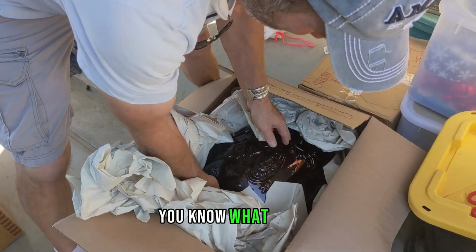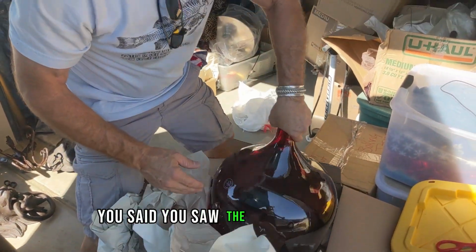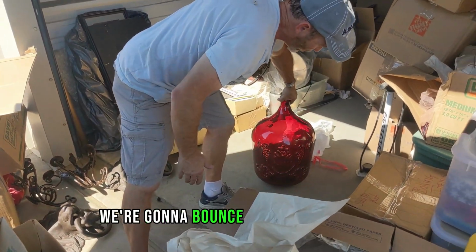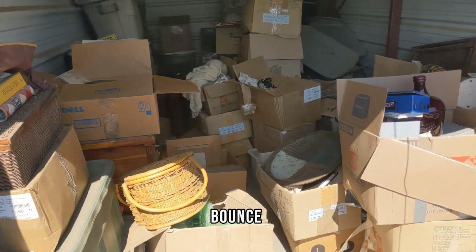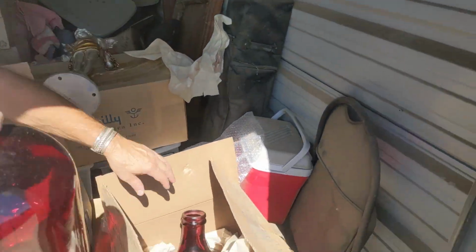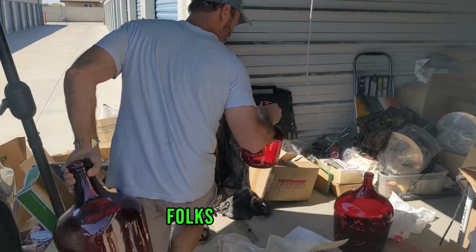Oh my gosh. You know what this is? I think this is the big one of the set of three next door. Oh, yes, you said you saw three little ones. Look at that. My God, Merlot. Gnarly. Hey, you know what? We're going to bounce here. See that? You got a good picture of that? Yeah, look at the size of this thing. Check that out. I think that's a wine thing. Let's go, we're going to bounce. See, here's... Yes, that's right. You showed me. Oh, man. That's why you buy them both when you get the chance, folks.